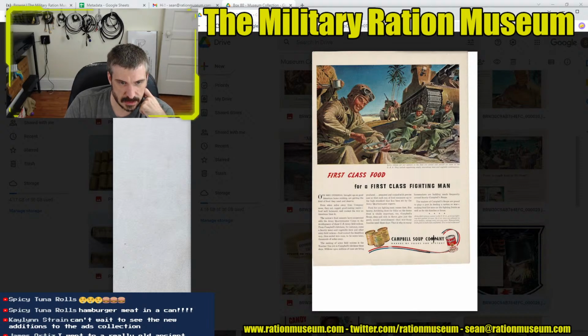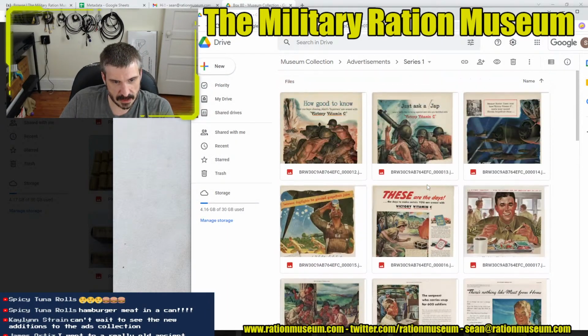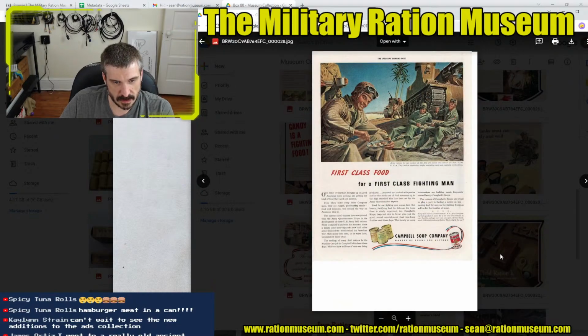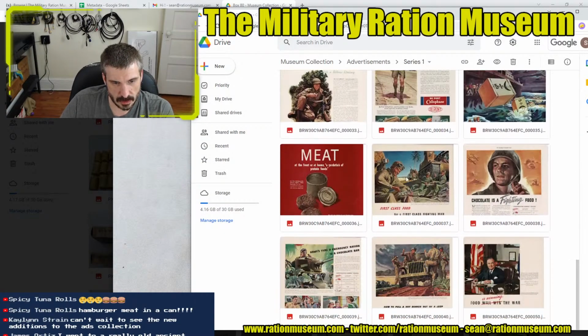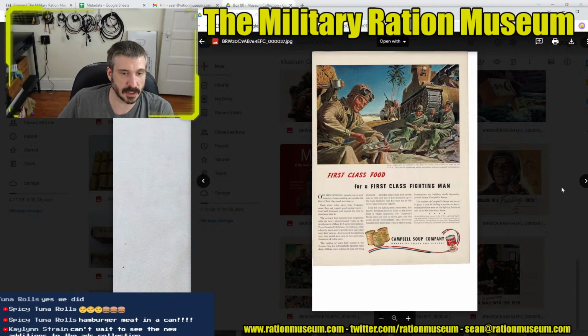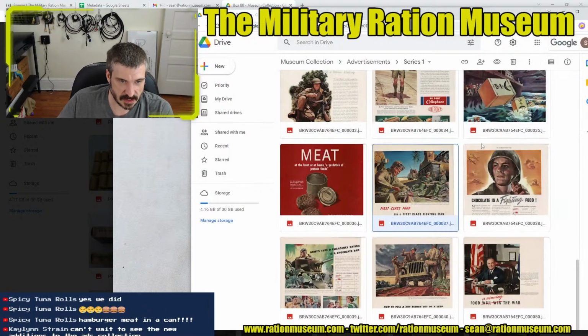Yeah, these look good. Did we already see this one? It looks like the same tank. Did I scan this one twice? So here we got first class food. Here we got it again. So I must have not recognized that there was a duplicate among these and scanned it twice.